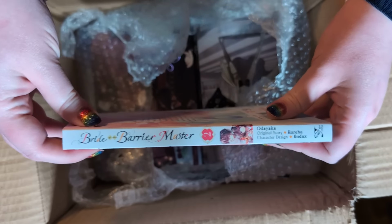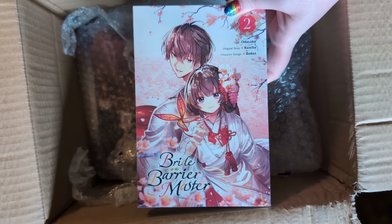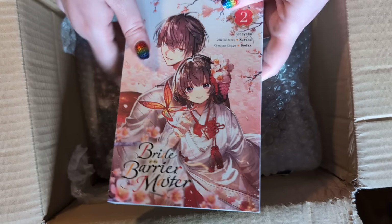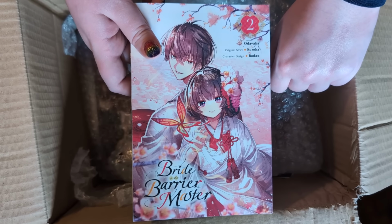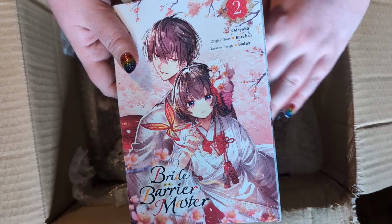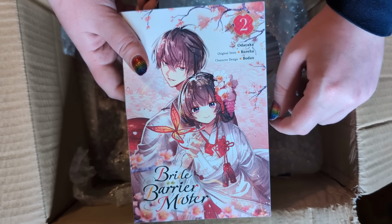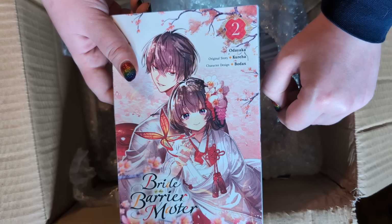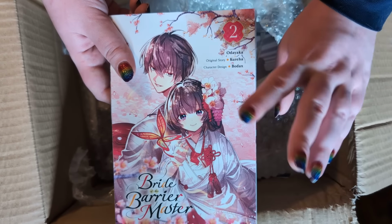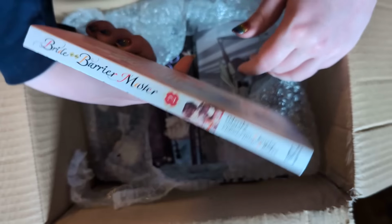Next we have Bride of the Barrier Master 2. Volume 1 was very kindly sent to me by Yen Press, and I did quite like it. It felt like My Happy Marriage, but the female character has a bit more oomph to her. I do like the female character in My Happy Marriage. She's not had a good life, and she's struggling with it mentally, whereas this one, she's like, I don't give a shit what any of you think. I'm just gonna keep doing my own thing. You can deal with it. I kind of like the different variations. It has started to deviate a bit by the end of Volume 1 from the similarities to My Happy Marriage. I'm looking forward to another one though.